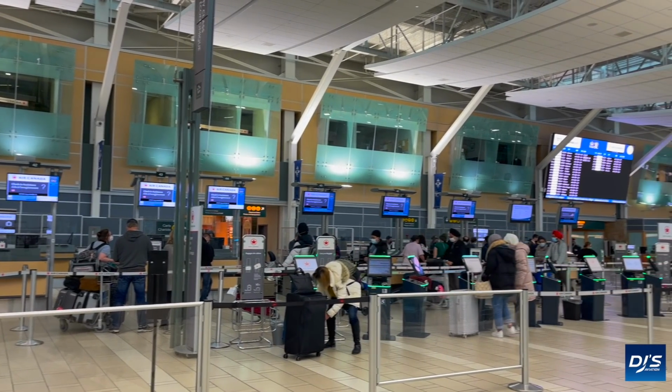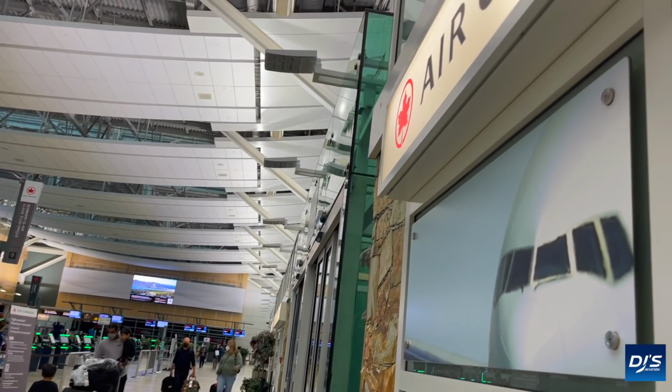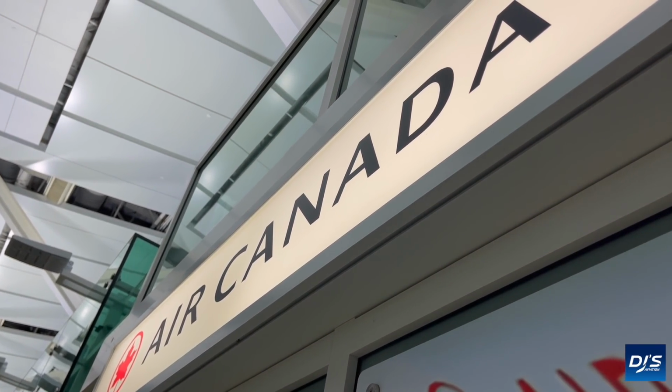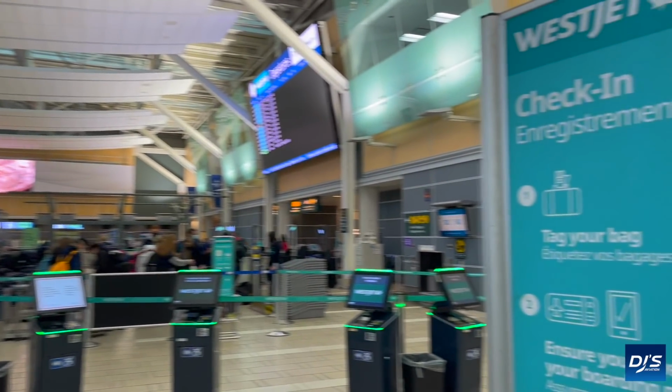Connecting from an international to domestic flight meant I did have to recheck my bags. The Air Canada check-in desk was about a 7-minute walk from international arrivals, and now I have about 8.5 hours left of my layover. It's also directly located beside the WestJet check-in, two fierce competitors of the Canadian industry.